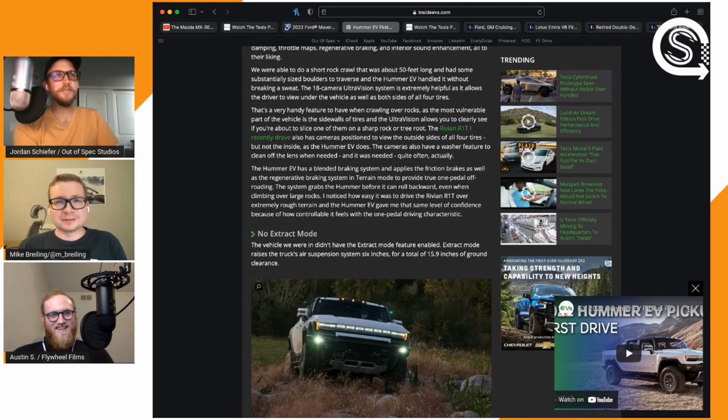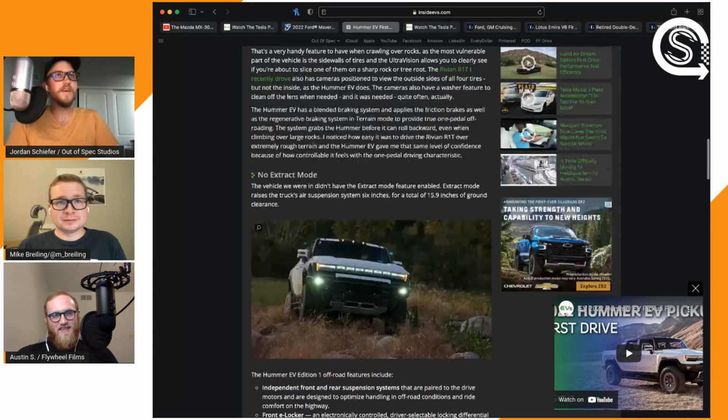Same with extract mode. This Hummer actually didn't have extract mode enabled, so they couldn't test it. But it'll raise it to almost 16 inches of ground clearance, which is more than the already really impressive Rivian.